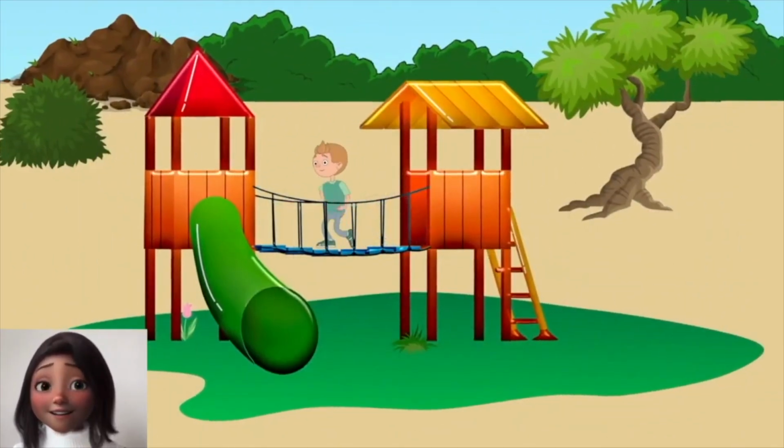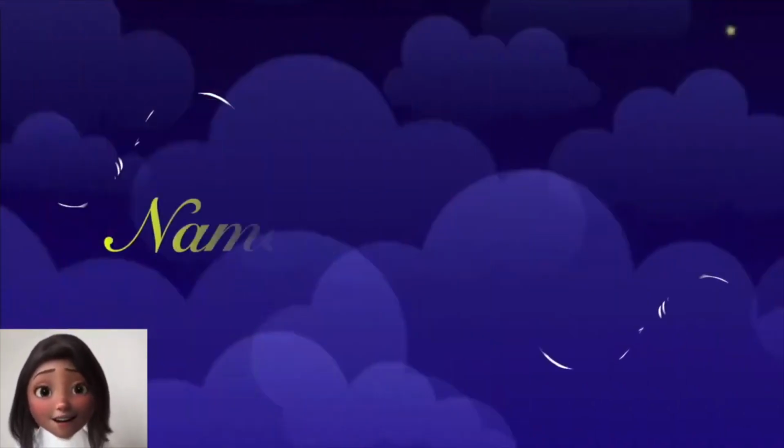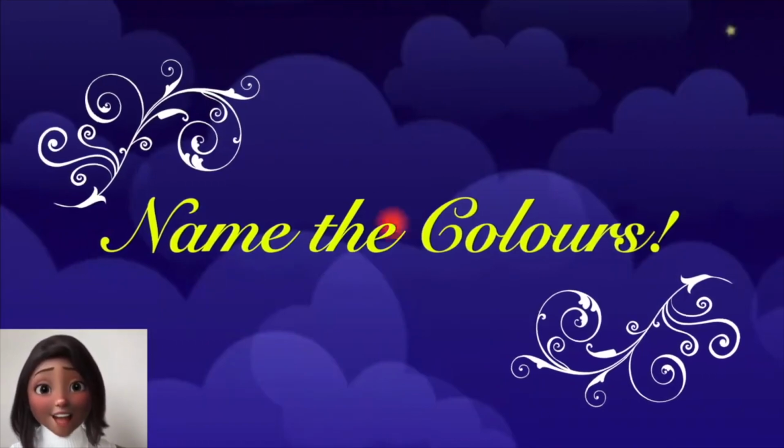Today we're gonna have a great time learning about colors. Are you ready to discover the colorful world around you? Let's go! Let's name some colors and see what they look like.